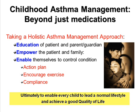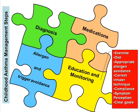So you need to educate them, you need to empower them to achieve control of the disease itself. You need to enable them to control the condition through the use of the action plans, to encourage them to exercise, to encourage them and help them to understand the importance and how to achieve compliance in treatment. And really, ultimately, the goal is to enable every child to lead a normal lifestyle and a good quality of life. And so let's revisit this whole thing again.